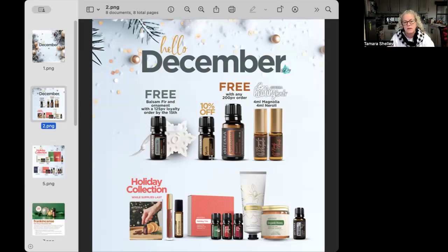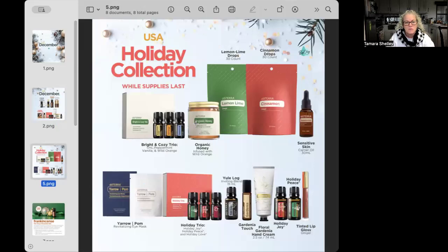And then there are some items of the holiday collection left. Not everything is left, but there are some items left. This is what all is left here. We have the Bright and Cozy Trio, the organic honey, the lemon lime drops, the cinnamon drops, the sensitive skin lotion, tinted lip gloss, holiday joy, holiday peace, floral, the gardenia hand cream, the gardenia touch roller, Yule log, that's actually really yummy. I got one of those and I think it smells pretty good. The holiday trio and the Europalm masks.